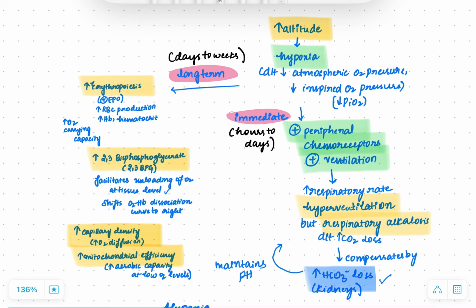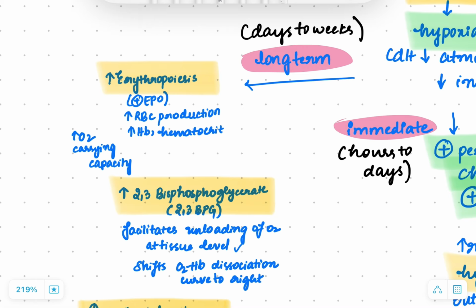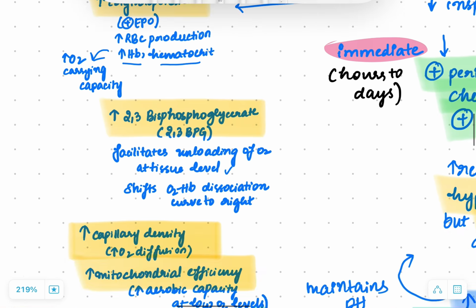Whenever this hypoxia is chronic, that is in long-term hypoxia, between days to weeks, there will be an increase in erythropoiesis. Because of the hypoxia, erythropoietin secretion increases in the kidneys, causing an increase in RBC production, hemoglobin levels and hematocrit. This increase in hemoglobin levels will increase the oxygen carrying capacity, and there will also be an increase in 2,3-bisphosphoglycerate. This 2,3-bisphosphoglycerate will facilitate the unloading of oxygen at the tissue level, and this also shifts the oxygen hemoglobin curve to the right.